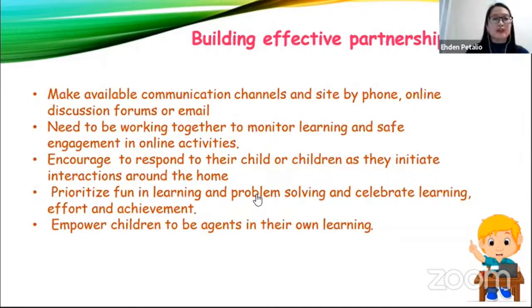In order also to build effective partnership, we have to prioritize fun in learning and problem solving, and celebrating learning effort and achievement. Even though it's online learning, as teachers we still have to provide the stars and smileys, and even if we can't physically give them, we just show it to them. Like, you did a good job today, so show the good job badge. Then at home, the family can celebrate your achievement today, because you made a very nice artwork, we can order from Jollibee. Something like that. Oh, I just endorsed Jollibee. And then empower children to be agents in their own learning.